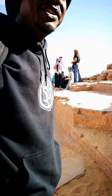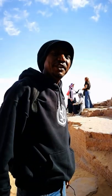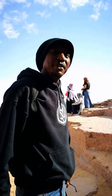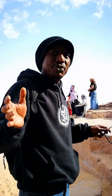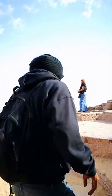This was 1908, when it was a British colony here in Egypt, they took a lot of stuff from here. Because this was not buried like other tombs. This was discovered and they took the stuff.